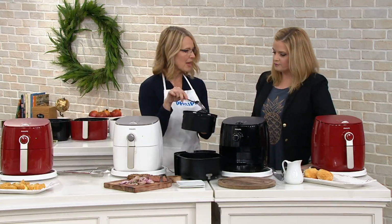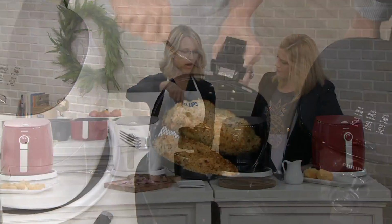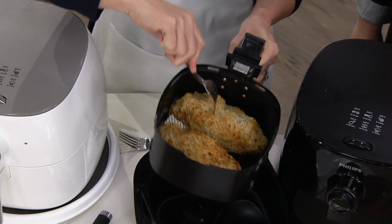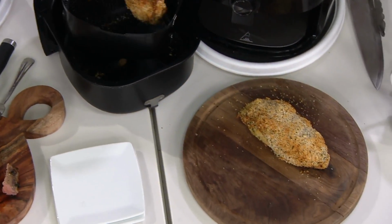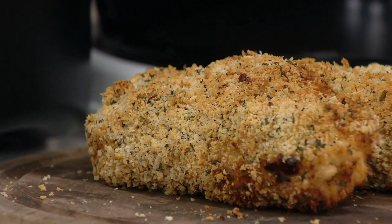Well, and you've got the cooking basket too, which makes things so easy. I've taken the bottom out and not removed the basket. It's all quite lightweight, but what we have here is stuffed chicken breast. Huge chicken breasts. And look, it's not greasy, but it's crispy. You didn't have to use the oil.